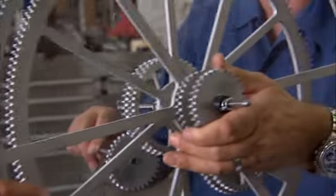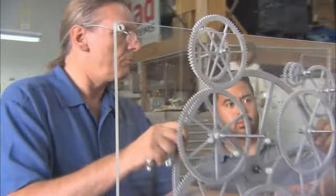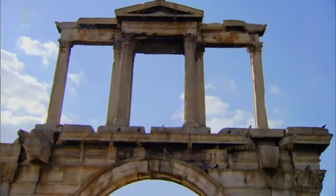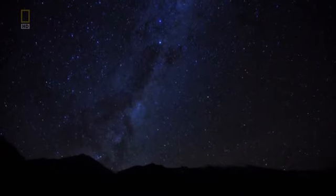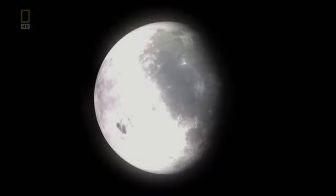At the Mad Systems workshop in Los Angeles, Maris and Chris are close to finishing their model. They're getting a better idea of how the Antikythera device functions and what it's capable of. And they can't help but wonder, what was it originally used for? Did it help Greek sailors navigate by the stars? Was it a calendar used by government officials? Or was it merely a plaything?